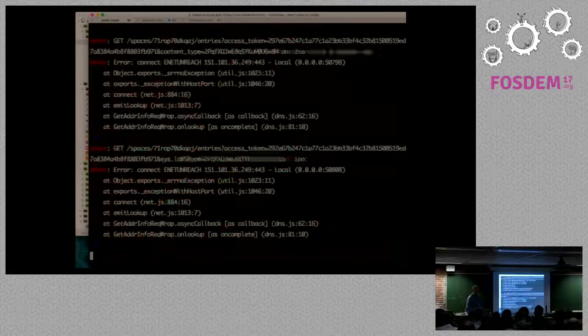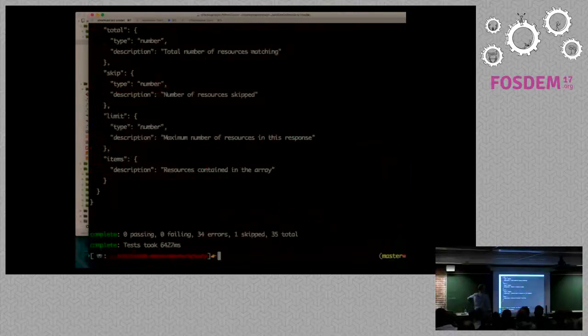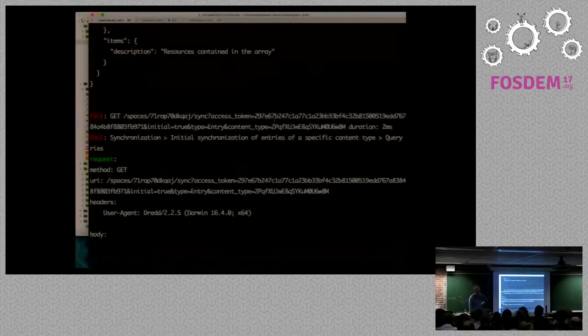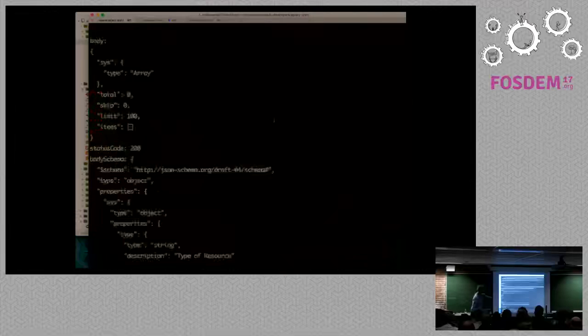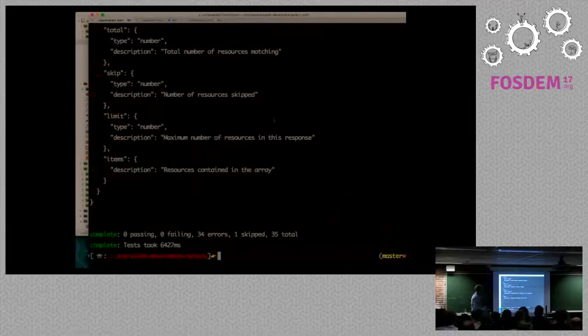Oh dear. It could be the Wi-Fi. Anyway, you get the idea. It could be the Wi-Fi, or it could be a very big problem at the company I work for. Who knows? We're not sure. But anyway, you get the idea. You see expected, and then you get a summary at the end.